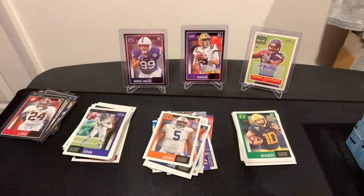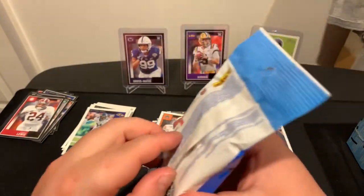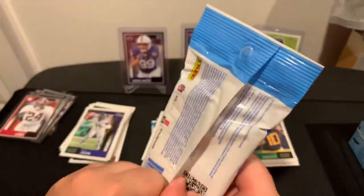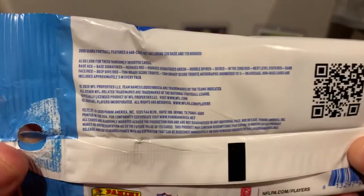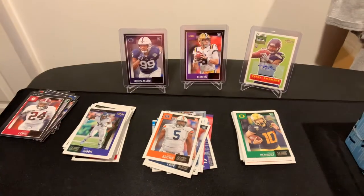All right, so we'll get on to the fat pack next. 40 cards per pack. We are looking for the red parallels. I'm just going to show this because that's just how I am. Learned this from a couple other YouTubers out there. If you do want to pause and see all the stuff you get, there's a QR code. I don't know what that does, but probably brings up their social media page or whatever.